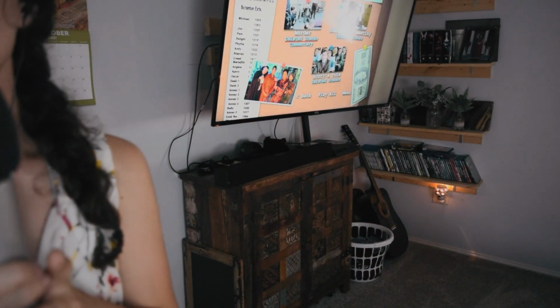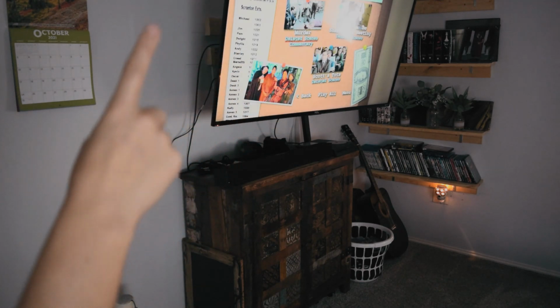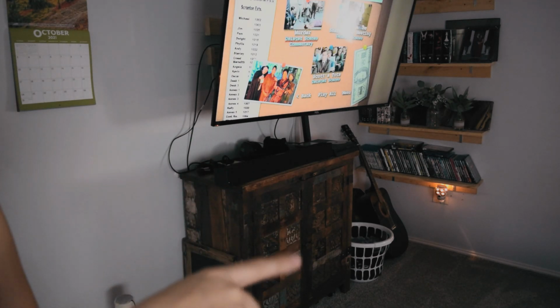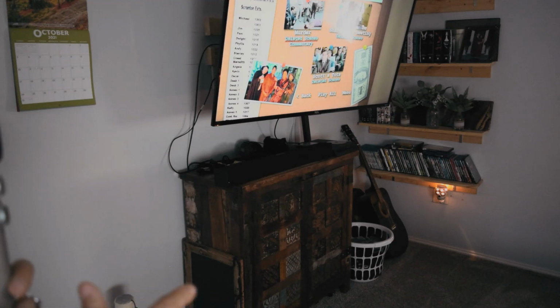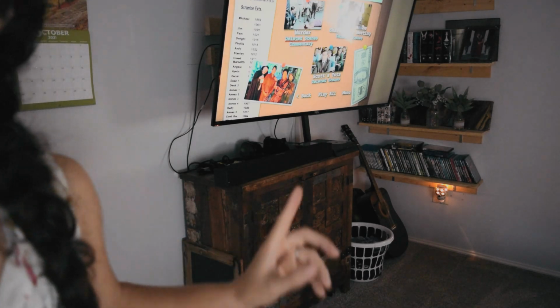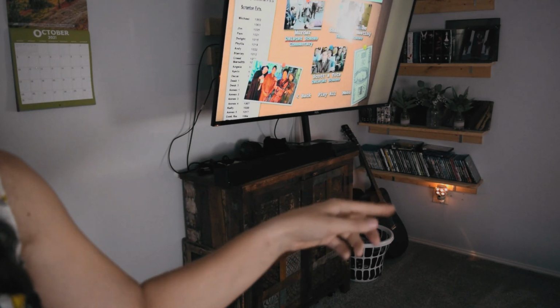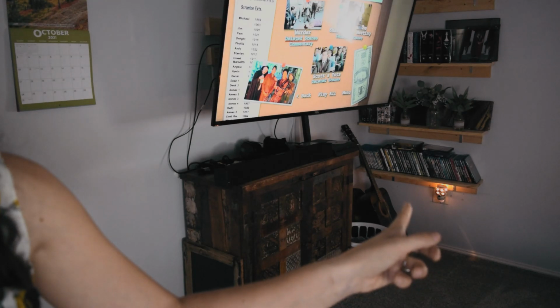Okay, so here you can see I am watching The Office. I have it on DVD, so this is the screen to select an episode. This is my sister-in-law's. This was hers, but she didn't need it anymore, so we were able to have it. You can see my husband's guitar back here. I have a little Cincy light plugged in here.